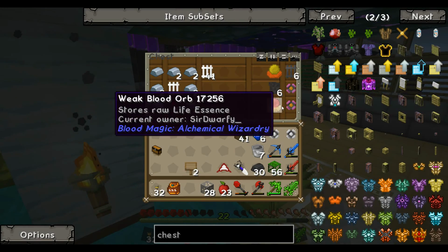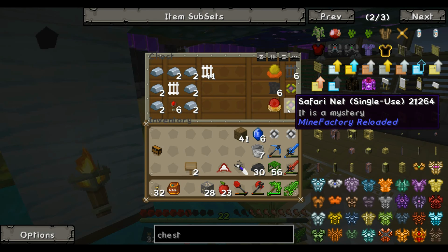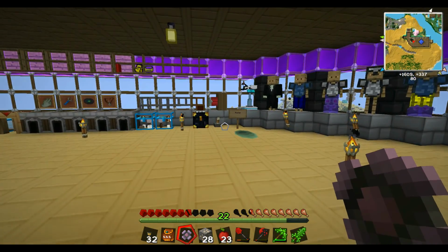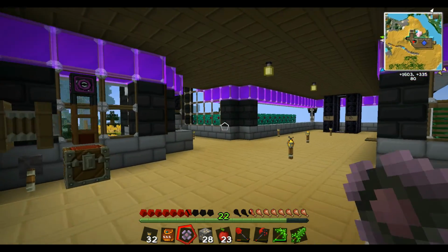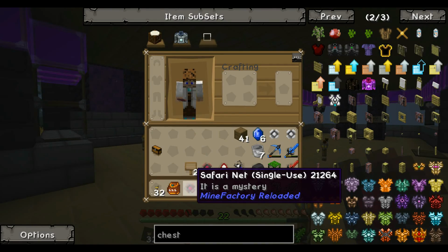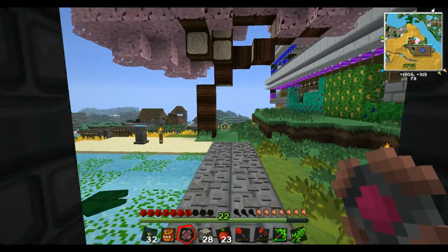Fair enough. There's also... Right. I'm gonna be honest with you. I found a desert temple. Now usually, with desert temples and things like that, I leave it until the episode so that it's awesome to look at in the episode. But I just decided to raid it. Now in the dispensers, there were 2 safari nets with "It's a mystery" on the tag of it.